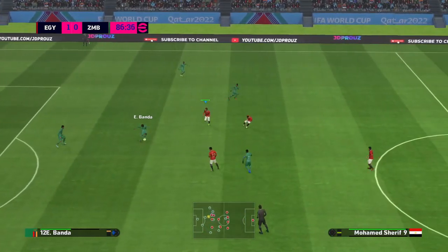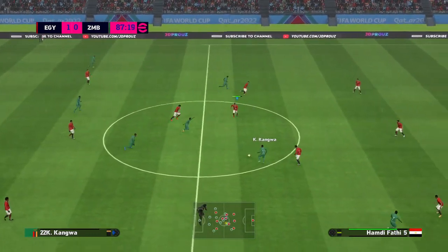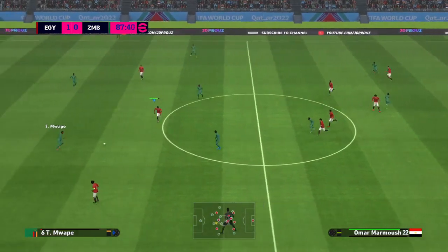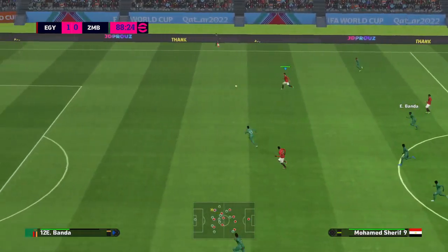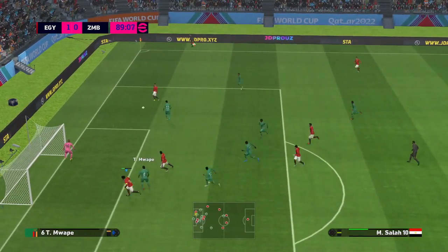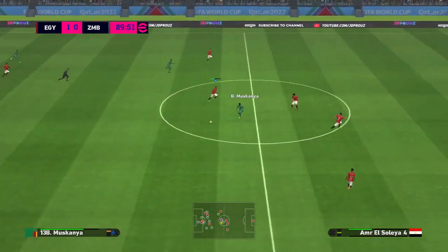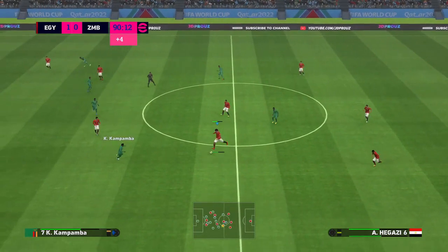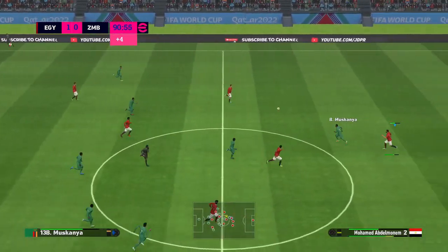Just a few more moments for them to hang on. It really is now or never. They need a goal, however it comes. Tries a through ball. A chance! And he's whipped it in low. It was all about the quality of the delivery, and they come away with nothing. We are into stoppage time.